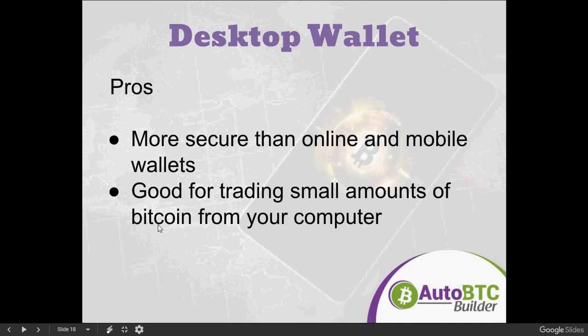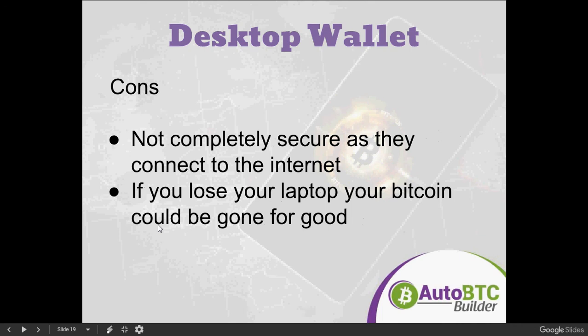Now, that said, desktop wallets do connect to the internet, so they're not completely secure. Just by virtue of connecting to the internet, that makes them inherently less secure. So if you lose your laptop, or your laptop is damaged and you don't have any kind of backup for that desktop wallet, then your Bitcoin could be gone for good and you won't be able to recover. So it's important to make sure that you have good backup and make sure that you don't lose your laptop.